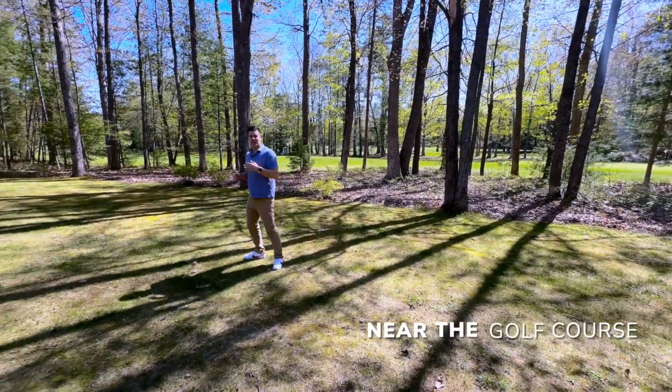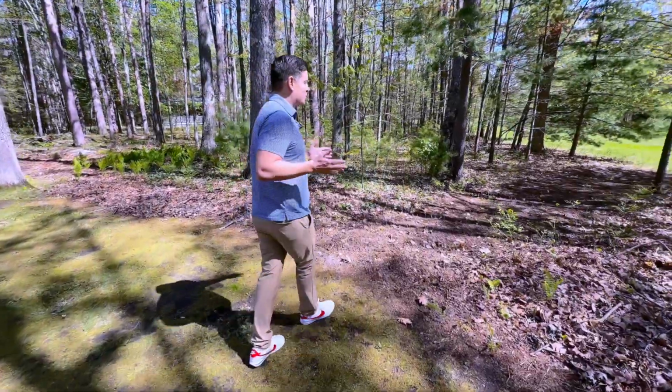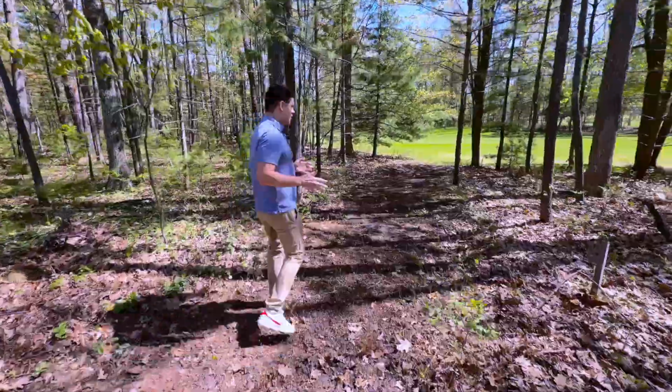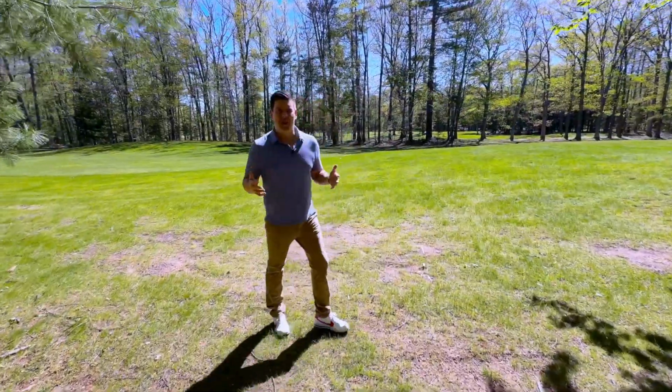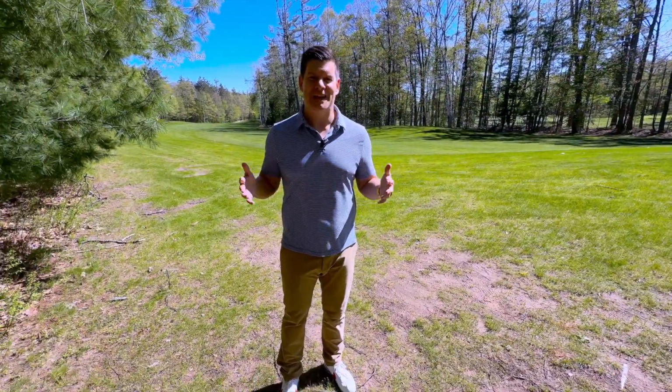And come with me, I've got a little bit of a secret. Now, don't tell anyone, but the owners have this path that takes you directly from their backyard onto the golf course. Now, I don't want to advertise this, but I bet you could play this hole a couple of times by yourself without anybody knowing.